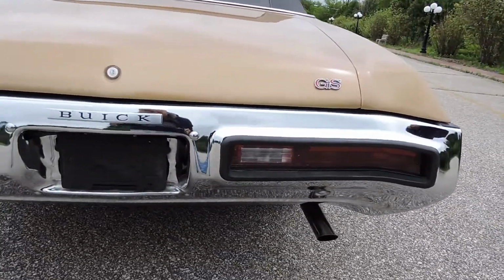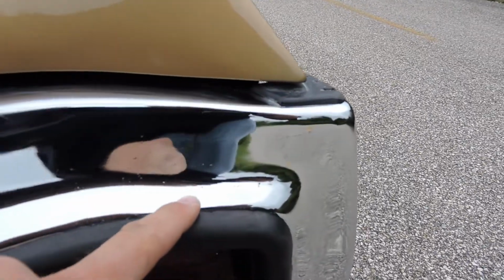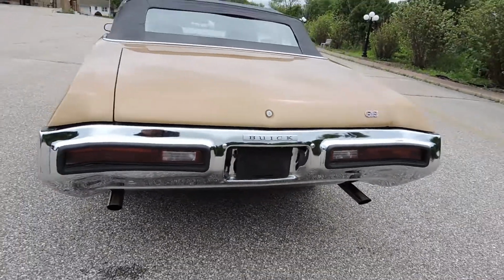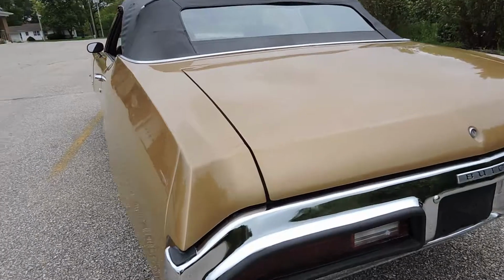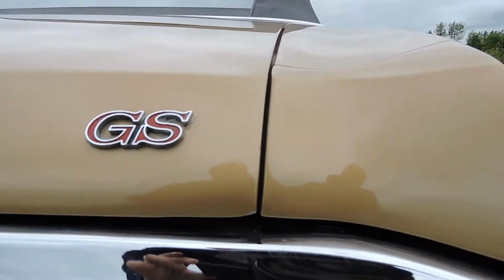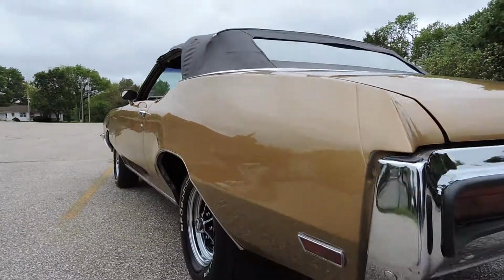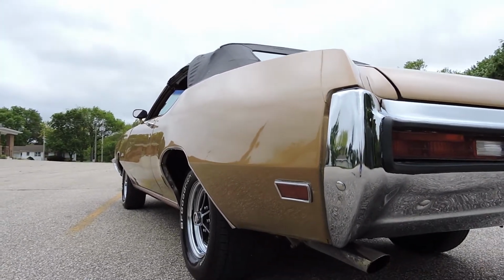Back bumper, very nice driver quality bumper. It's not new. You got some pits and stuff in it up here above this rubber. But for a Skylark bumper, I would leave it. It looks great for a driver condition car. Trunk lid gaps look really good. There again, the driver's side body looks nice and straight.